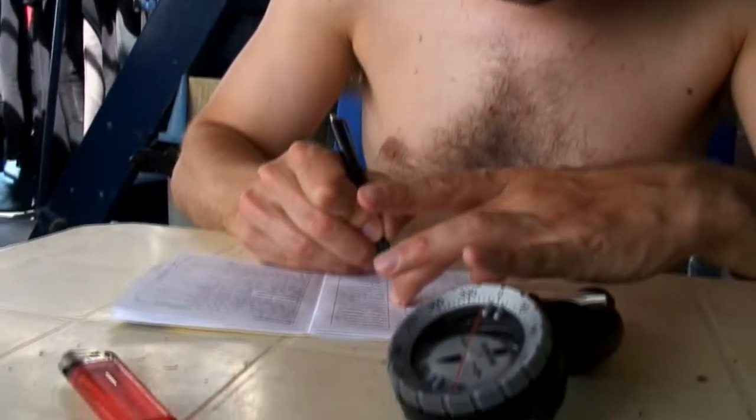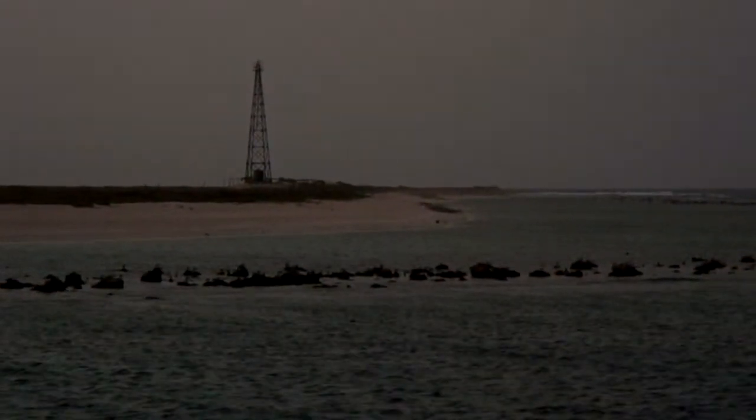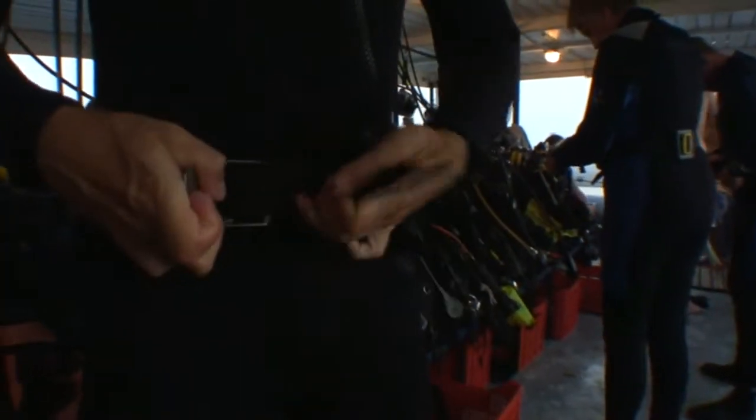Mazamrid Island turned out to be a highlight again, and the visibility got much better here. Preparing for a dusk dive at Mazamrid Island.